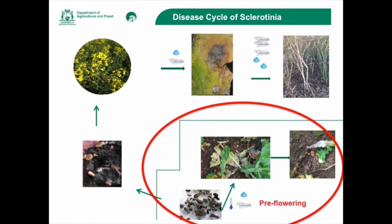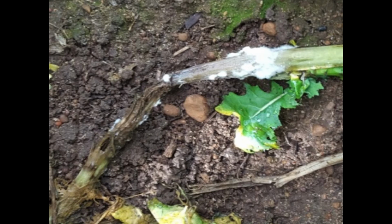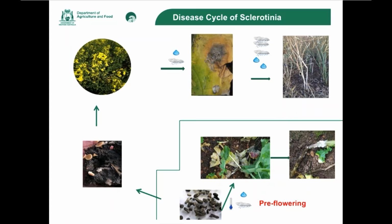But there is another type of cycle which is usually not very common. It starts with the direct germination of sclerotes without the formation of apothecia. And these sclerotes, when they germinate, form strands of hyphae which infect the lower leaves, and from the lower leaves through the petiole, the infection gets into the stem, and in case of severe infection, as you can see here, it can kill the entire plant.